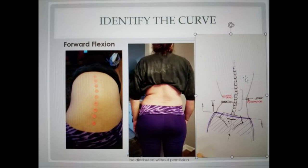So in the leftmost image, you'll see I put little stickers right up and down the center of the spine, and you can see a slight fullness on the right. She has a lower curve. It's right at the bottom of her thoracic spine or middle back that extends down into her lower back. And in the middle picture, you can see another way to identify the curve.